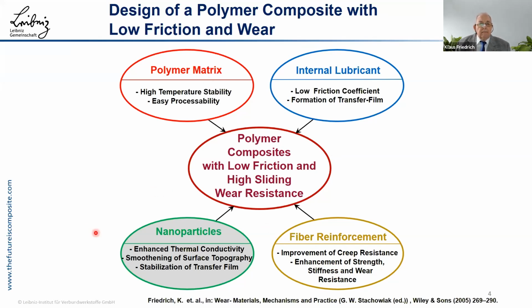In recent time, additional components, often nanoparticles, were added to the system, and they give us other advantages, for example, enhancing the thermal conductivity so that heat is faster moving out of the contact region. Also, we can smoothen the surface topography and at the same time stabilize the transfer film which is built by these internal lubricants.